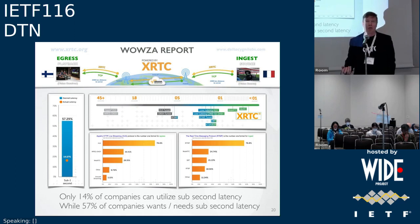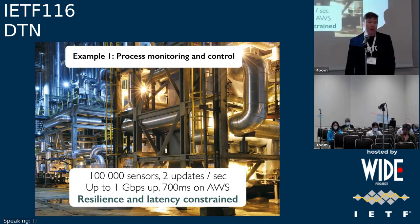In the industry, about 14% is capable of sub-1-second streaming, but 57% want to go sub-1-second streaming. So let's take a look at two examples. Next slide. Here's an example of process monitoring and control.